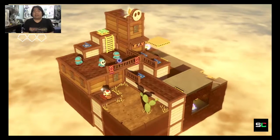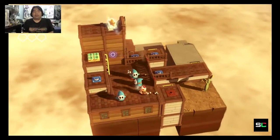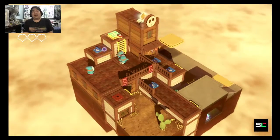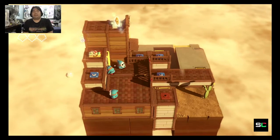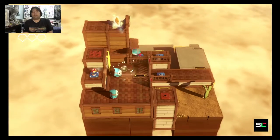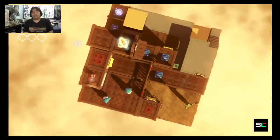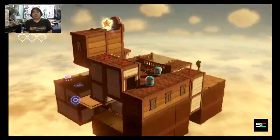Okay, so this is a must do. Okay. Oh no, don't chase me! Yeah, I got one! Oh, it's a hidden path. Going in. Ow!